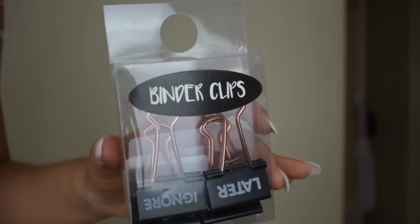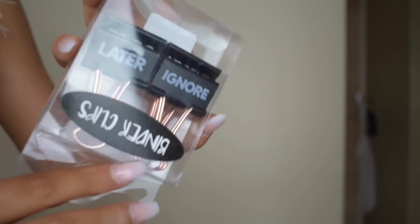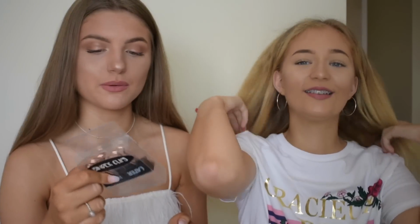My next item is these binder clips, and they're a bit bigger than the ones that come in that, so I thought this would be for thicker things. Oh, these were only 90p. I thought that said £9 then. It basically says to do, urgent, later, ignore. So I can just sort out everything. It's all going to be under ignore because I literally don't do anything with my life.